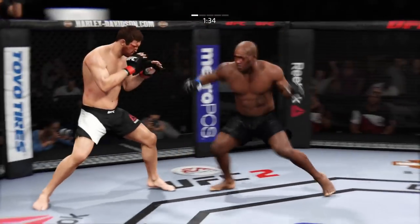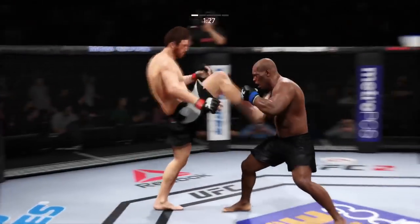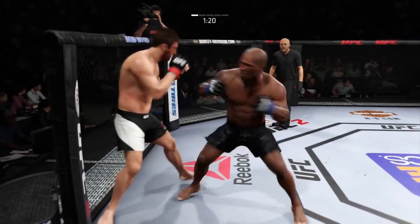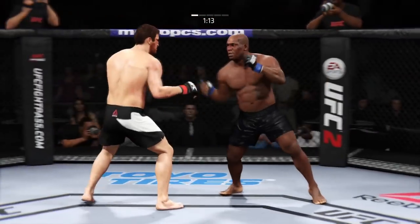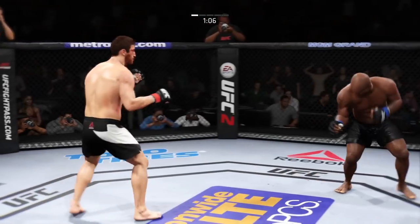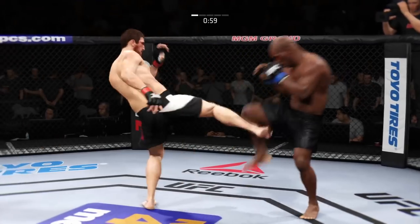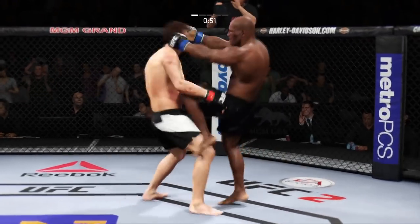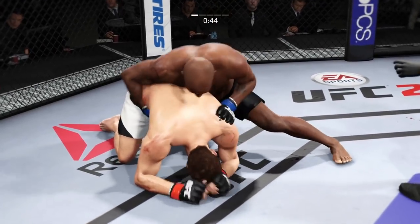Joey changes his stance. Magomedov with the tee. Oh, nice big uppercut. Solid shot to the body. Hard jab. How good is this? Huge uppercut. What a jab. Final minute of round one. Oh, big knee. He caught him with the nail. Big knee. He's hurt. 45 seconds.